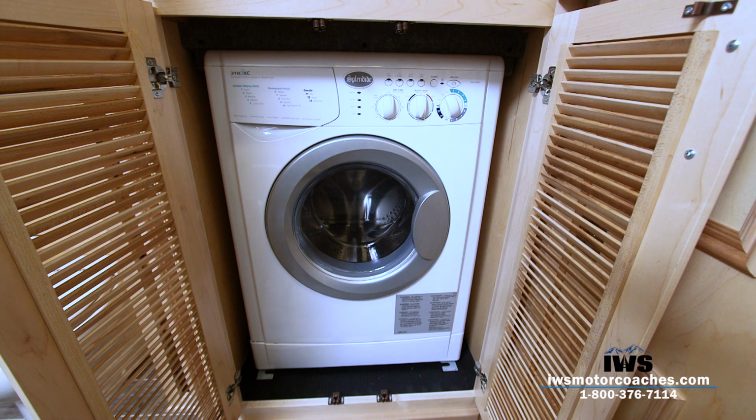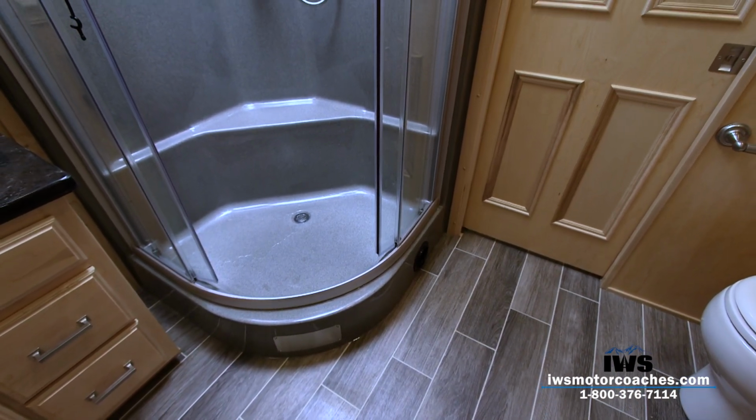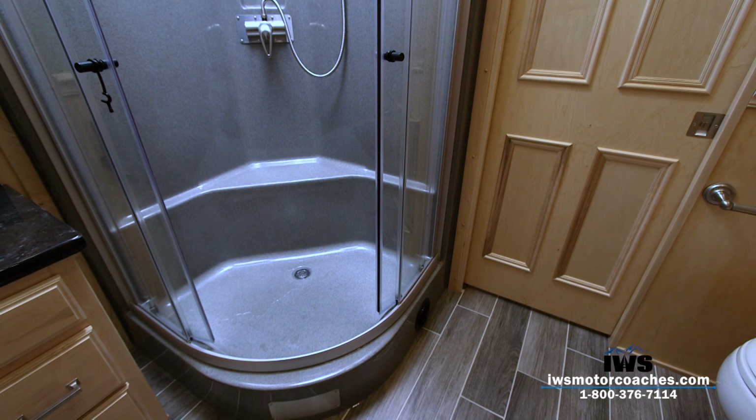When I talked to Splendid, they said it's the same washer and dryer as a stack, but the downside to this is that you can't dry until you're done washing. If you have a stacked washer and dryer, you can do double the laundry. For most people running a smaller motorhome like this, the trade-off is worth it to have the all-in-one.